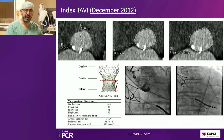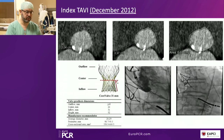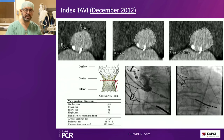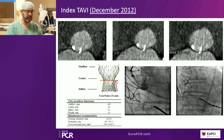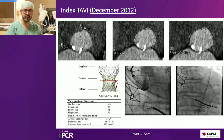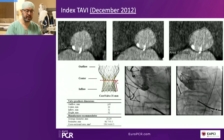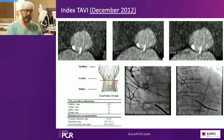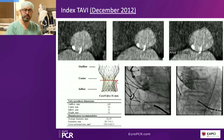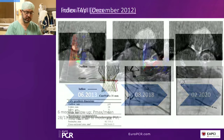If we look back to the index TAVI procedure performed in 2012, you can see here that he had a big annulus of around 27, 28 millimeter. And at that time, he was treated with a 31 millimeter CoreValve device. As a reminder, this was a difficult device to implant. It was not repositionable, and it ended up, as you see here, at a relatively low position, which was not uncommon at that time. And after post-dilatation, he still had a paravalvular leak, which was considered mild to moderate.